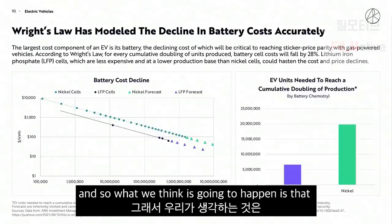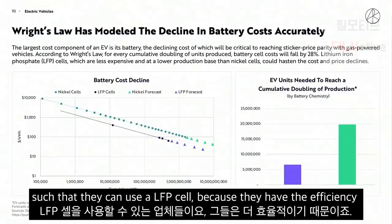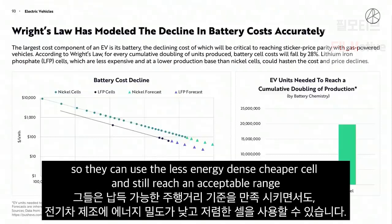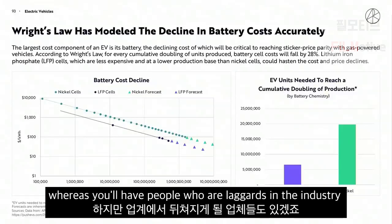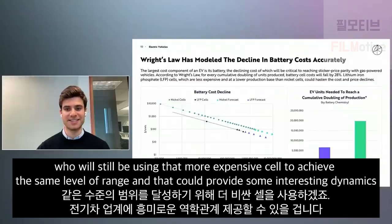And so what we think is going to happen is that you're going to have somewhat of a split in automakers who have the efficiency such that they can use a lithium iron phosphate cell, so they can use the less energy dense, cheaper cell and still reach an acceptable range. Whereas you'll have people who are laggards in the industry who will still be using that more expensive cell to achieve the same level of range. And that could provide some interesting dynamics.